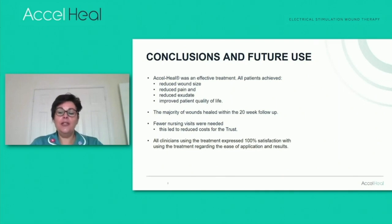treatment. All the patients had improvements. So they had reduction in wound size if they didn't go on to heal fully. Their pain was reduced or diminished completely. They had reduced exudate, and most importantly, they had improved quality of life. The majority of wounds healed within the 20-week follow-up period.